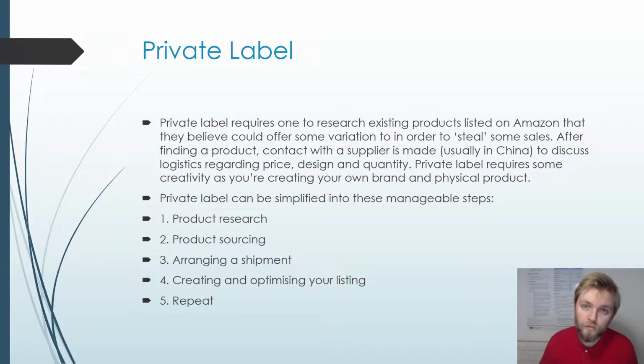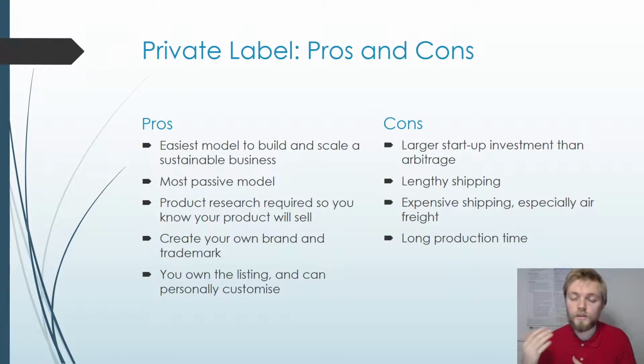And then finally we have private label. So this, if you haven't gathered, is my preferred method. I think it's the preferred method for most people. So private label basically means you find a product and you stick your brand, you create your logo and your brand, and you stick your logo on a product, you make it your own, you add a variation, you bundle it, you do something with it to differentiate it, and you send it to Amazon and you start selling your own product. The reason I like private label the most is because I physically own the inventory.